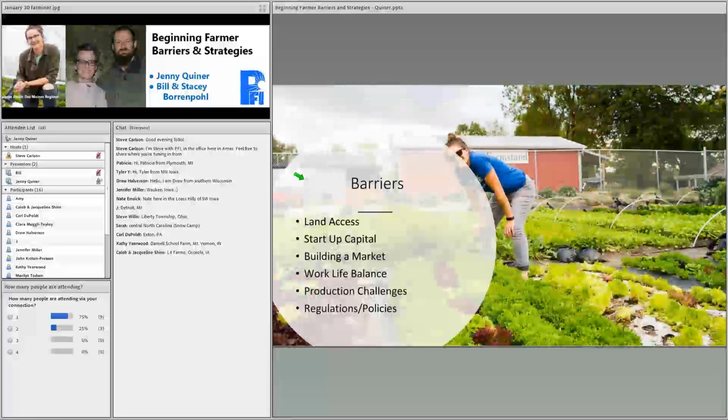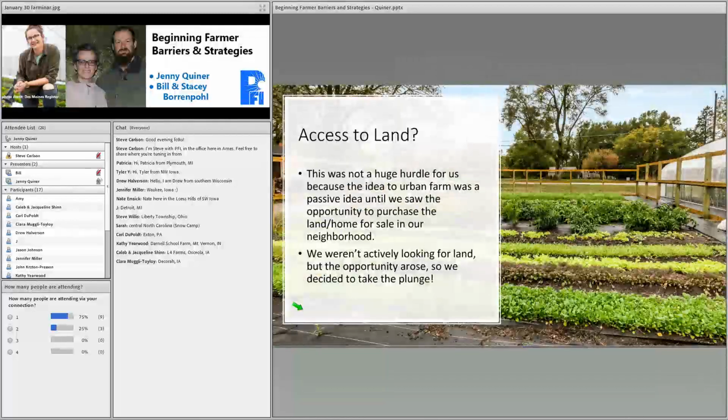Okay, so get to the meat and potatoes of why we're here. These are the main barriers that I have dealt with as a beginning farmer, and I'll go into each of these in more detail. But land access, startup capital, building a market, work-life balance, production challenges, and then regulations and policies. And the regulations and policies is the big stickler for us right now, and we're dealing with a lot of hardship. So that'll be something I'll talk about at the end. But yeah, let's get into all these barriers.